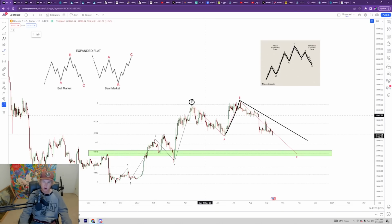After that, we saw our first A wave decline, and then that took us to the 382. We saw a B wave, and then that B wave took us just barely outside and past the top of our impulse in the exact same way that that happened over here in the expanded flat. Now, the good thing about this pattern is that it is a continuation pattern. So even though this is a correction and it does show that we are going to be making a lower low here, it is still a bullish continuation pattern.